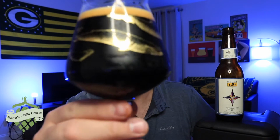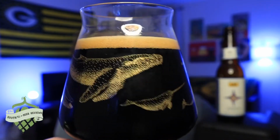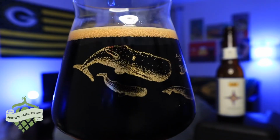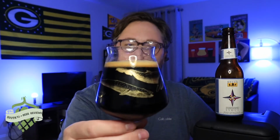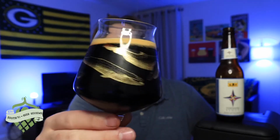There's something in there. There must have been something in this glass. I haven't used it in a while. But look at this glass, though. Is that not fire? I love it. Look, that Moby Dick on there. I love this glass. It looks great with a stout, with the gold. Anyway, appearance-wise, completely pitch black. Got a dark khaki brownish head to it. It's dissipated even more as we've been talking about it.